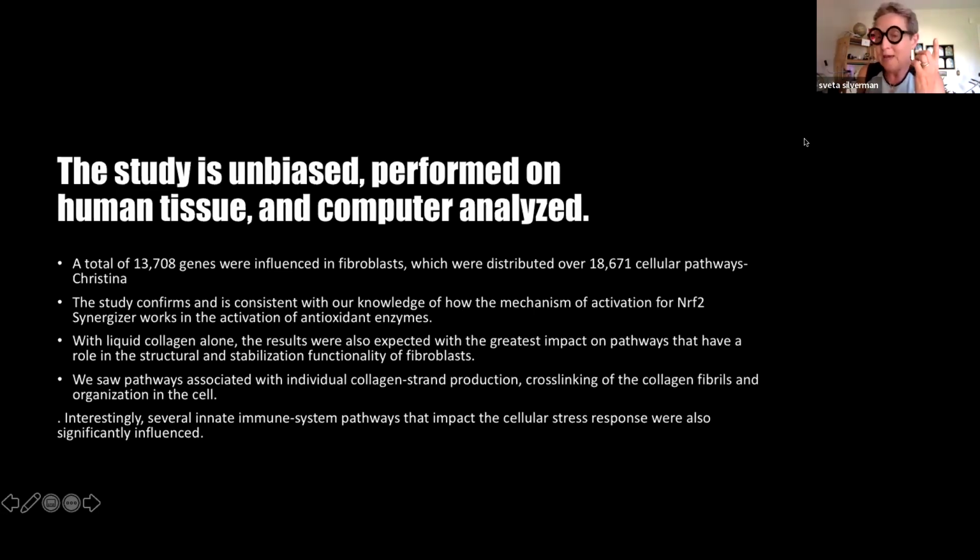Now, the great thing, again, there are so many studies with Nrf2 and Protandim and stuff. However, they don't go into the molecular depth. So this study actually went and proved that the study confirms, and is consistent with, our knowledge of how the mechanism of activation of Nrf2 Synergizer works in the activation of antioxidant enzymes, right? Because tomorrow I will be talking on the power of Tri-Synergizer. Guys, Nrf2 is a master regulator of all detoxification pathways in the cell. It is that profound. And now we know that it's working.